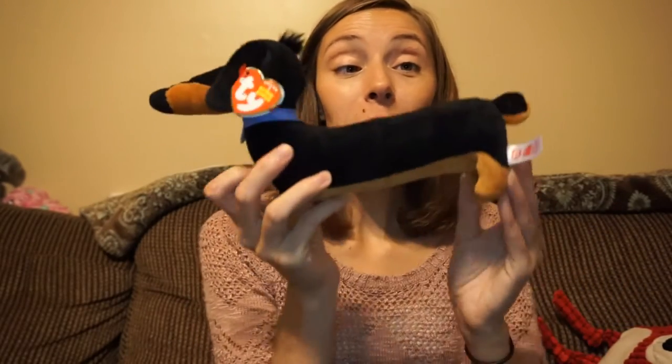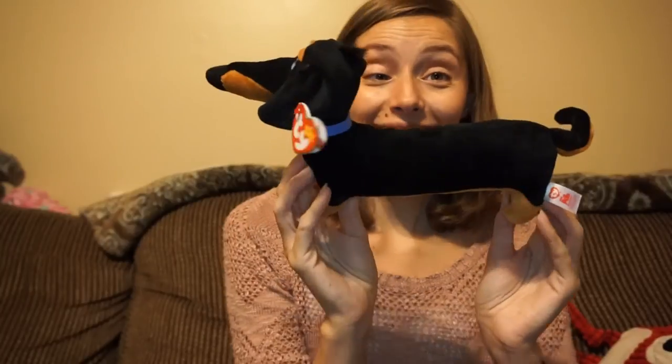And then, oh, this is definitely for me. It's from The Secret Life of Pets. It's a Beanie Baby, but it's a wiener dog. It looks like Lacey, just with the short hair. He's so cute. Thank you. Thank you so much.